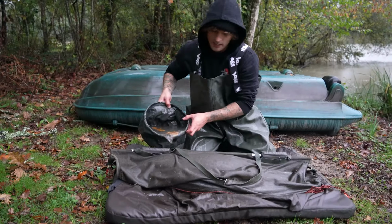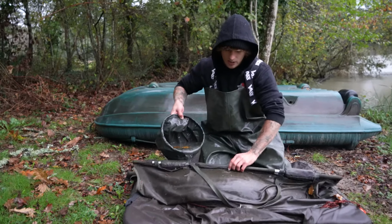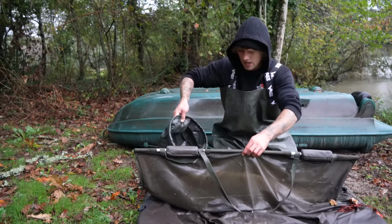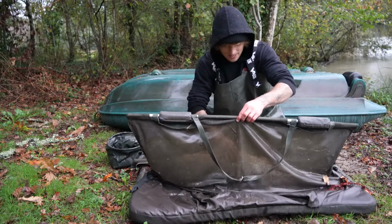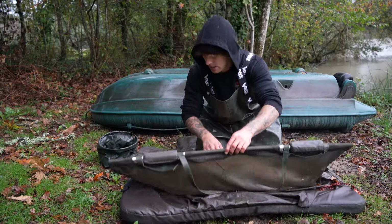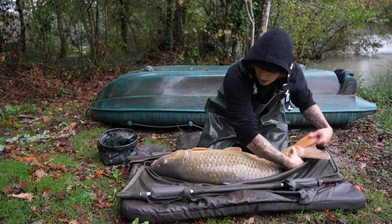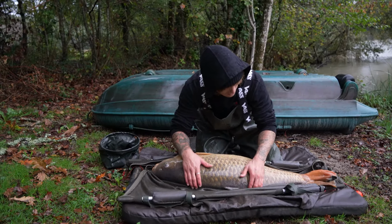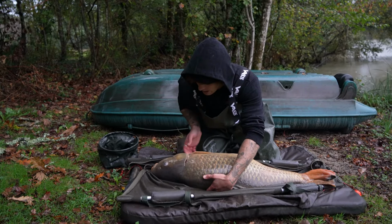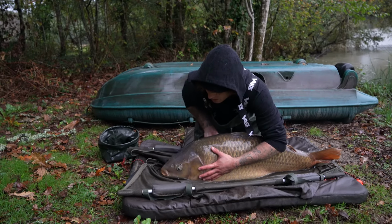A lovely awakening this morning, around about 6 o'clock on a nice gravel spot. One of the nicest residents of the lake, a 49-pound common. Beautiful fish, absolutely stunning. He's a bit angry this morning.